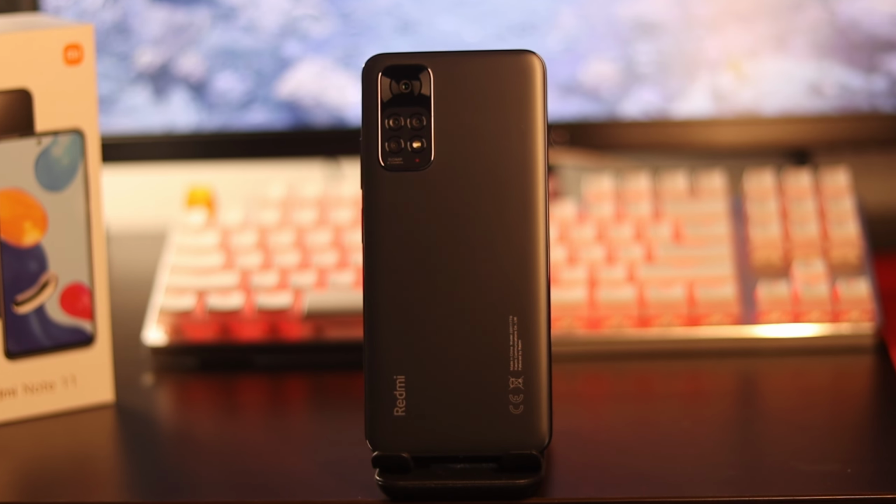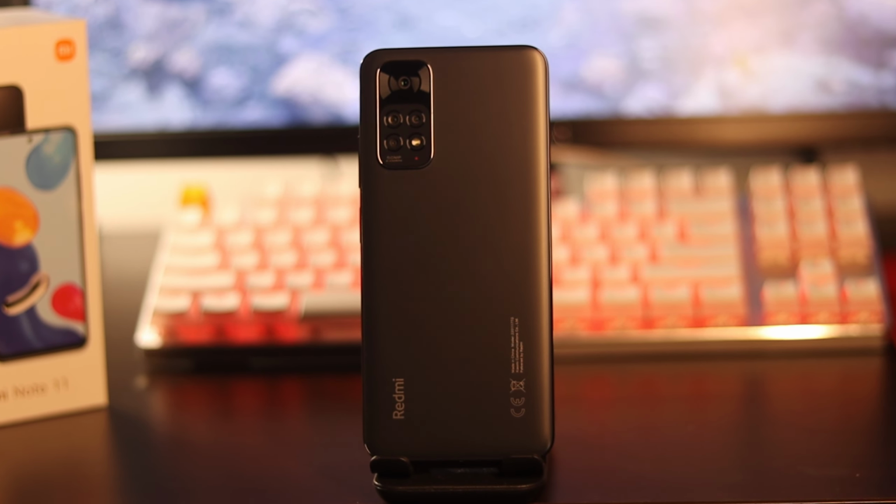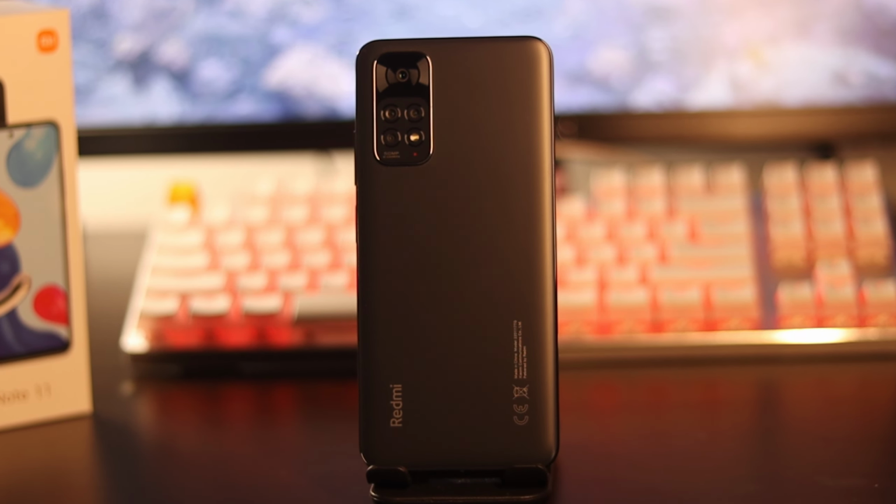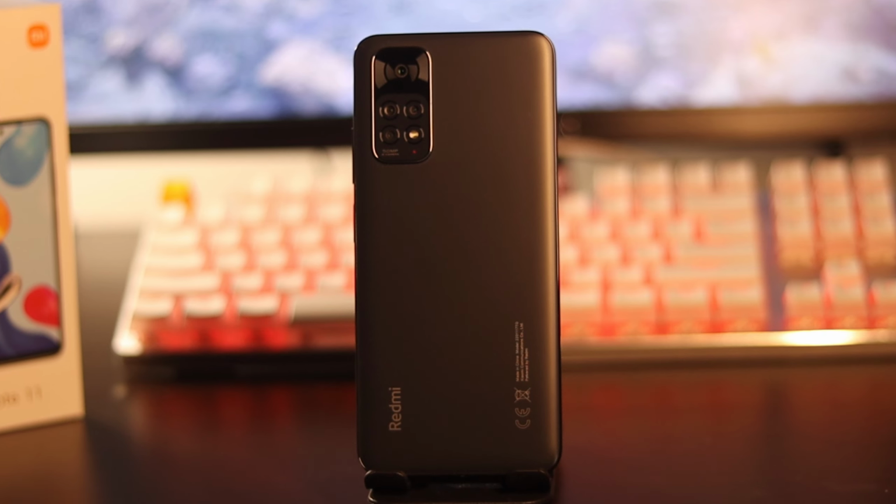Xiaomi is very well known for setting the bar high and being the gold standard when it comes to price to performance ratios, especially for their budget and mid-range products.